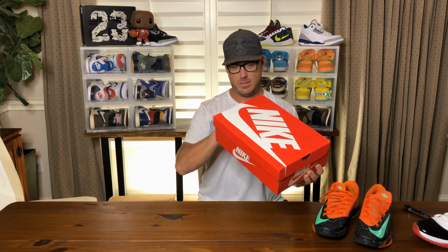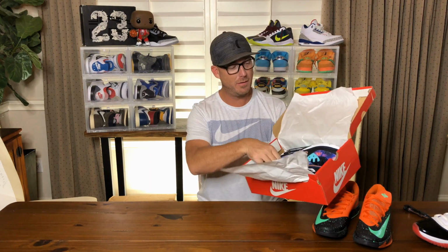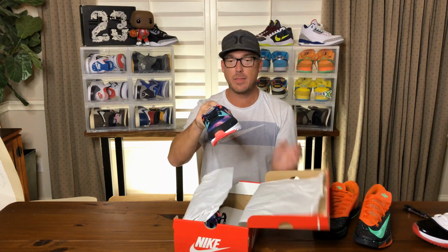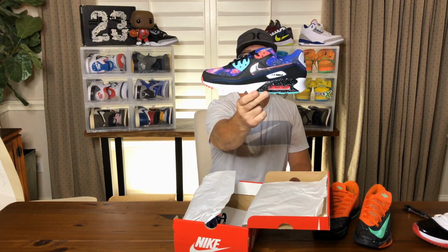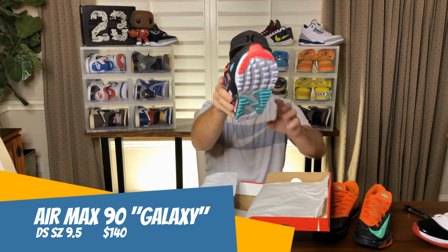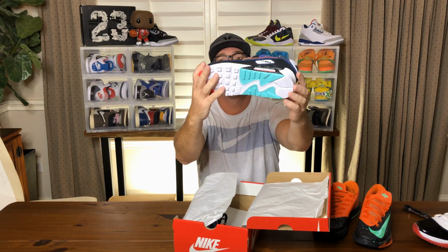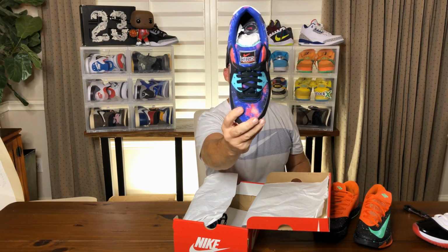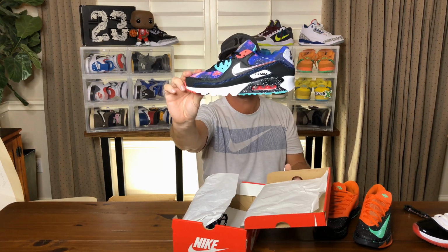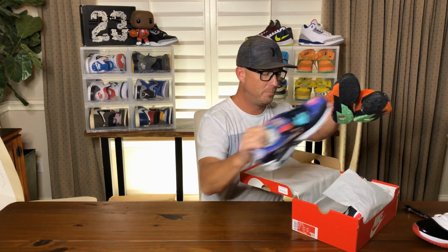All right, we have an old Nike box. Air Max 90, 9.5. Okay, looks like we got, I think that's the Galaxy Air Max. Looks to be, yeah, that's dead stock. Cool pair of shoes. A lot of metallic on that. It's pretty cool. We'll give a close up on all these pairs of shoes once we open all the boxes, and show you what we've got. All right, that's pretty good. Let's keep that up.